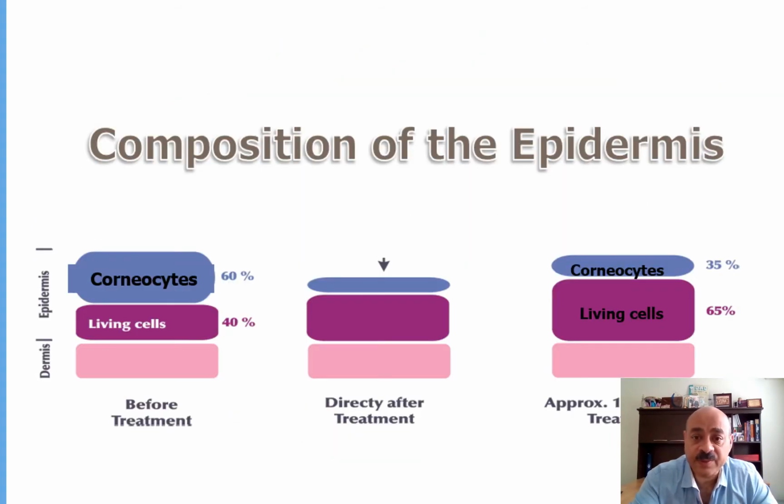So if we start with the epidermis, we are going to see that the epidermis is composed of 35% corneocytes and 65% living cells. However, with aging, we are going to see that this ratio is going to be reversed. The corneocytes will increase from 35% up to 60%, and this is happening at the expense of the living cells, which are going to be diminished to 40%.